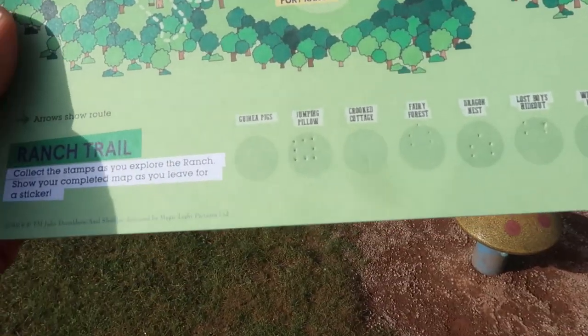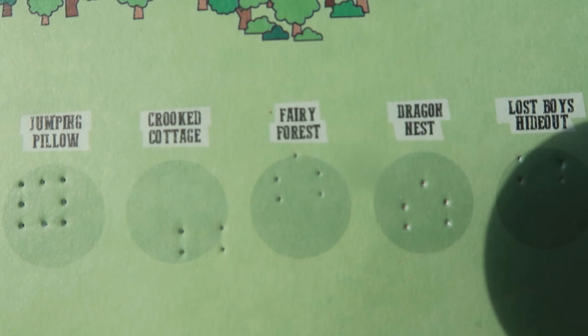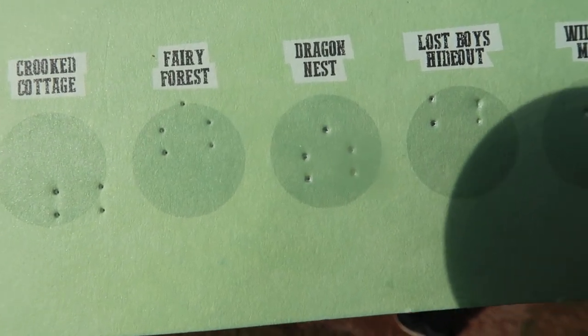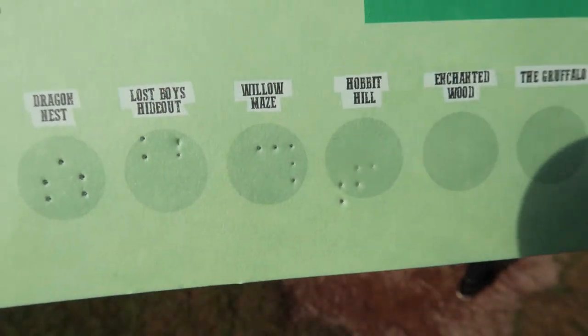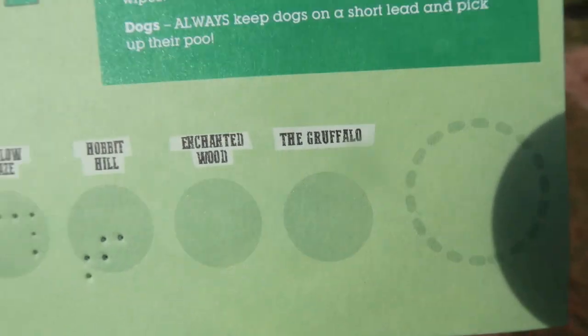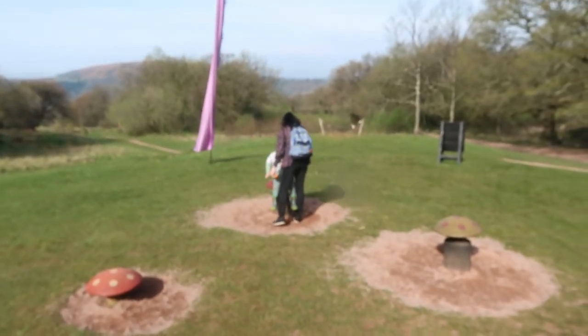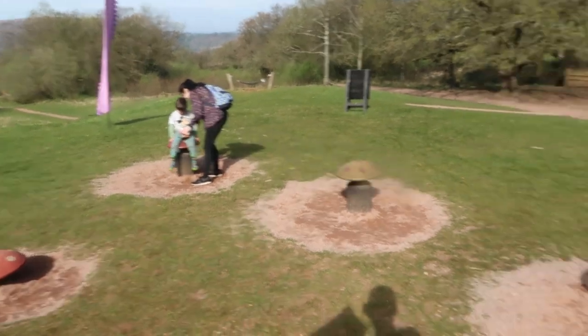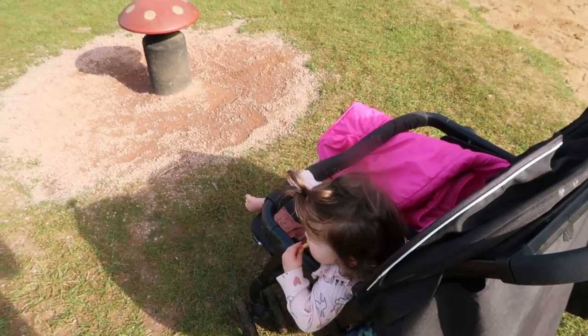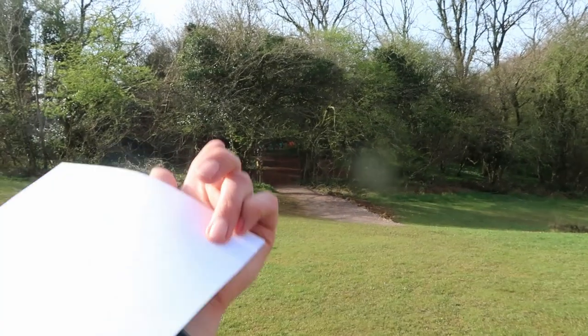So on our trail, we have sort of cheated a bit because the fairy forest, we couldn't find that one. So Danielle sort of stamped it with the next one, the same. But we've only got two left and then a big stamp. So we've got the Enchanted Wood and the Gruffalo left. But Edison's just having a little bit of fun time here, playing on a little swing while Emma's having some snacks in her pram, trying to keep her quiet. Then we're going to move on to the Enchanted Woods.